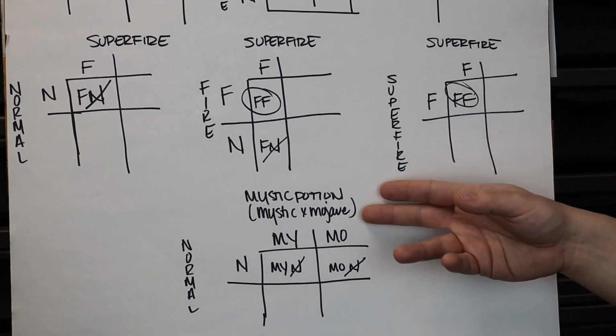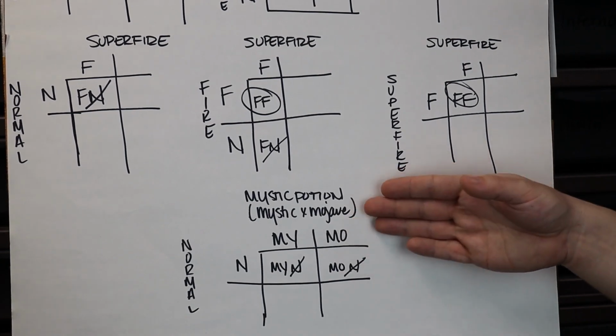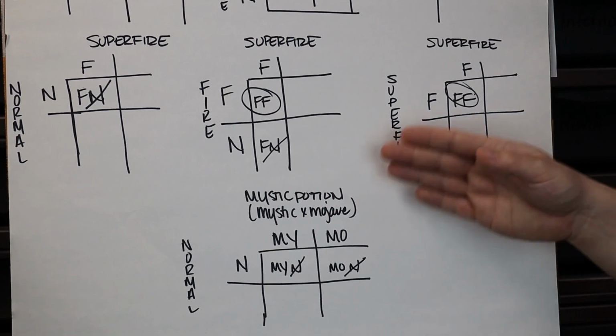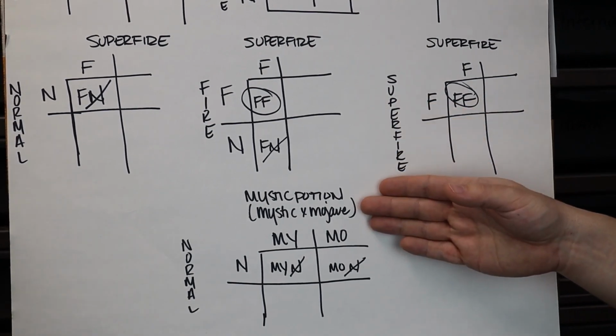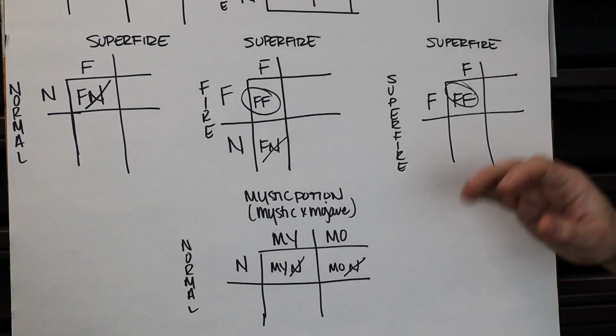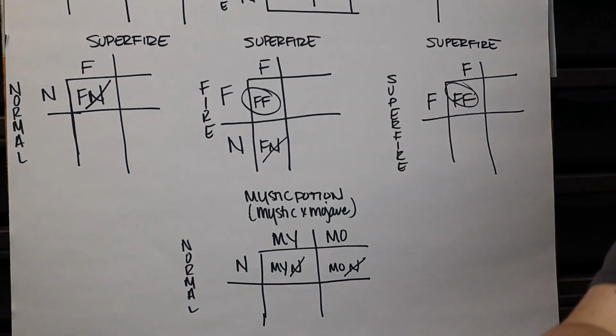So if you hear somebody say that two genes are allelic, just keep in mind that means it's going to work like a super form when you're doing your Punnett squares. If you have questions on that, please reach out to me, but hopefully that makes it clear what allelic means when you hear that term. All right, let's get this out of the way and we'll wrap up this video.